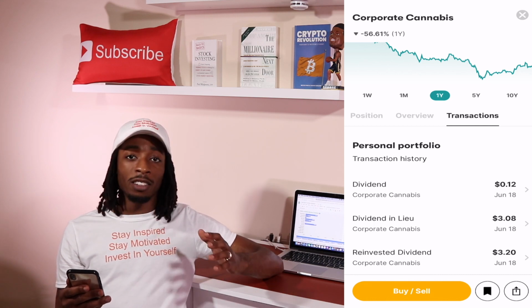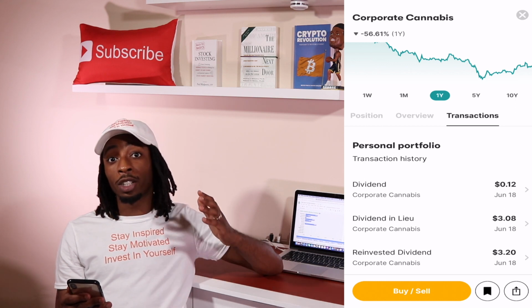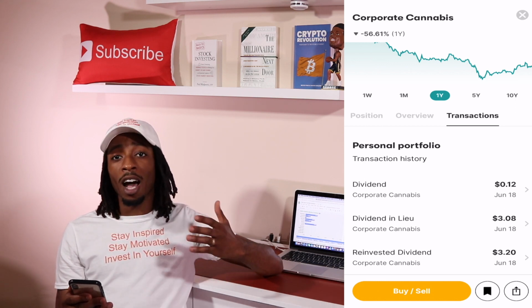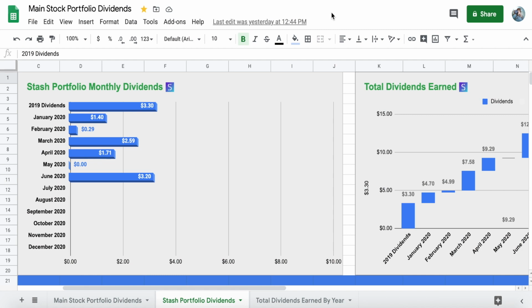So now, since we know I've received $3.20 in total dividends, we're going to jump on the dividend tracker and see how much dividends I received over the full 12 months. Let's check it out. So now we're on my laptop, and this is my personal dividend spreadsheet that I created, and you can see I have three different tabs down here. We have the stash portfolio tab that we're going to be looking at today. We have my main stock portfolio, which is the Robinhood one, and then we have both portfolios combined, which is the total dividends earned by year tab.